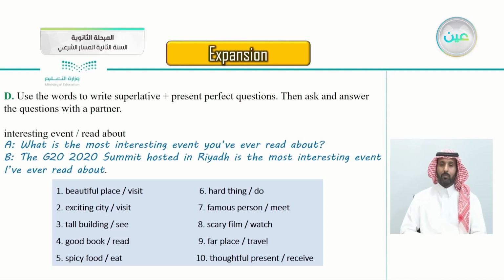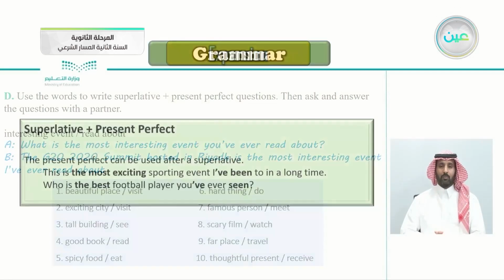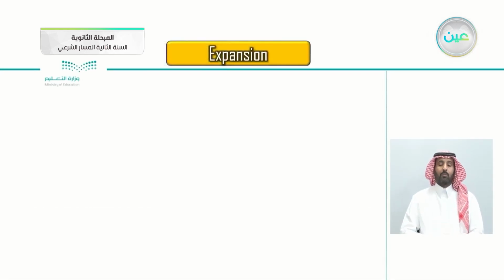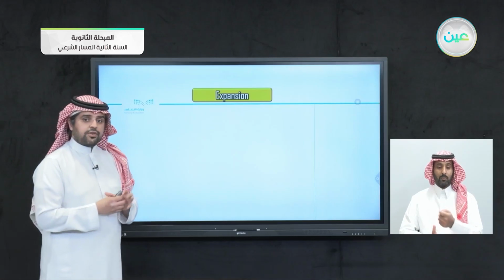So we have to do just like what the example here. We have to write a question using, of course, the superlative plus the present perfect questions. Then we answer also using the present perfect. Of course, this is the present perfect plus the superlative. For example, this is the most exciting sporting event I have been to in a long time. Or you can say, as a question here, that's what we will be writing. Who is the best football player you've ever seen? So we begin with the superlative, the best, the most exciting. Then we write the present perfect, you've ever seen. So number 1, can you write the question for number 1?